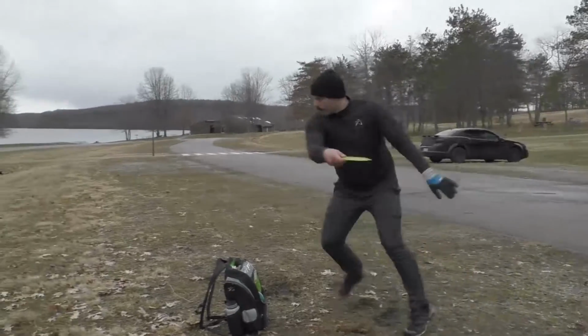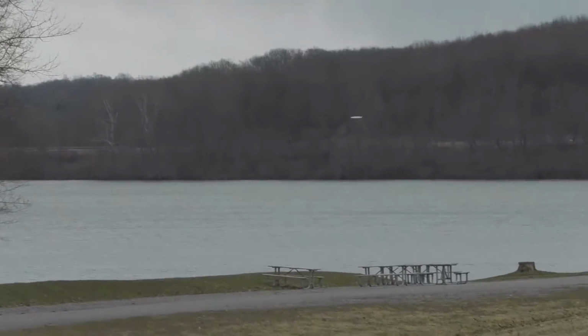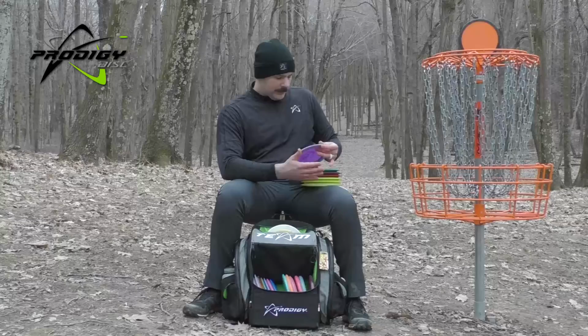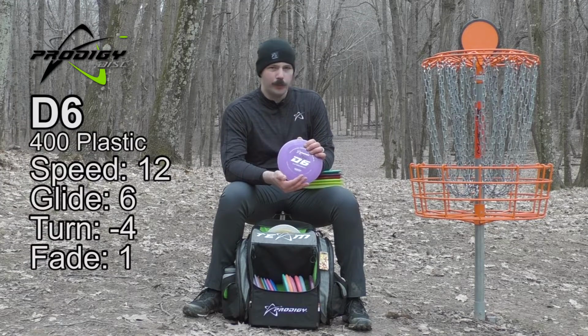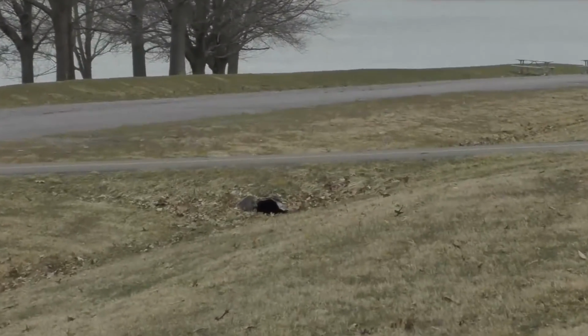This one's pretty flippy. I throw this one backhand because it's got a little more dome, a little more glide than the other D3, but this one, hyzer flip to turn, bomber. This thing flies really far. And then the last one, the flippiest, the D6. This one, pretty much a roller disc. That's pretty much all I'm throwing this thing for. Backhand roller, so.